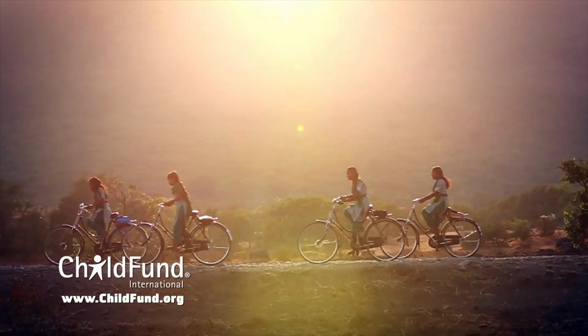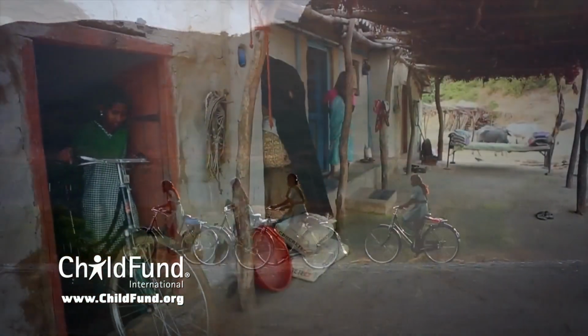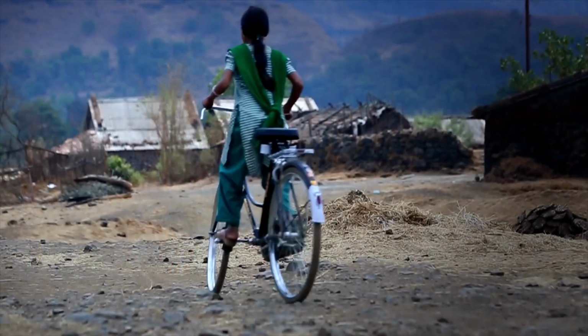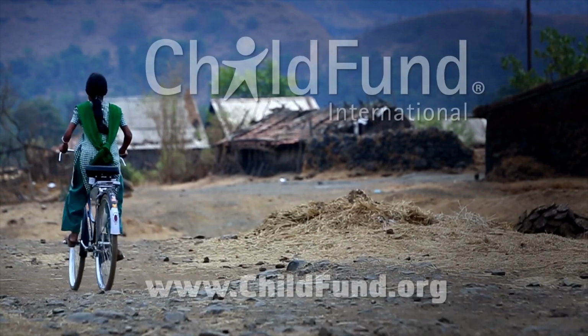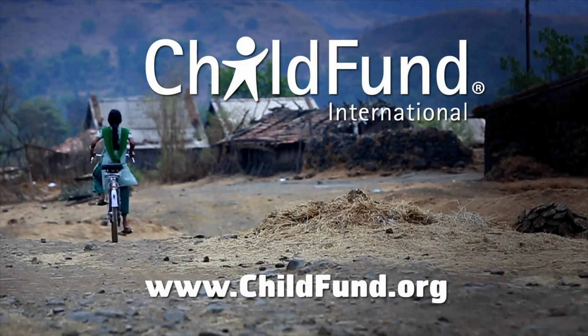Hirabai's Dream Bike is much more than just a bicycle. It's a way for her and girls like her to get an education, break the cycle of poverty, and attain their dream of a better life. Child Fund, providing safe passage to a better future. Learn more at childfund.org.